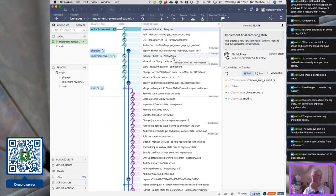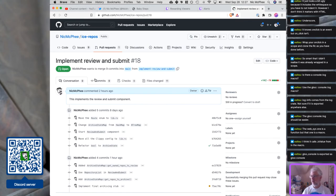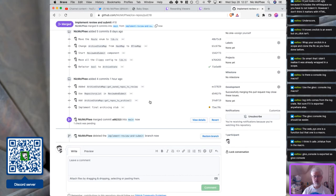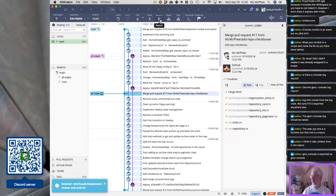So I'm going to push that and I'm going to actually go ahead and merge that in. That branch, and come back here and delete that branch and make a new branch, which is to do the next prev thing.